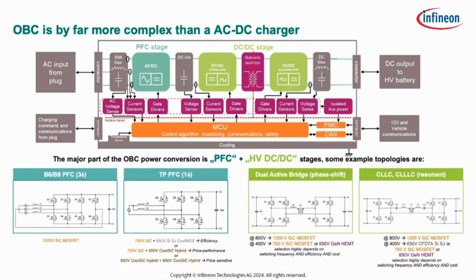Why CLC and dual active bridge? Because they are also capable of bidirectionality. Because for commercial trucks, bidirectionality may play a role, especially for the fleet services, for the buses, where energy can be stored in the truck, but also used for energy use cases, reducing the total operation cost of a truck and also giving another business services.